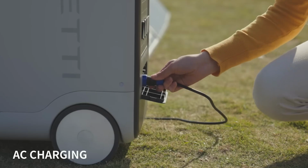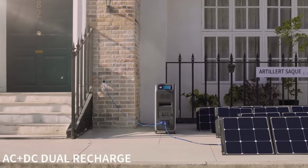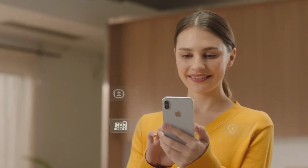There are 4 ways to recharge this. You got AC, solar, car, and lead acid battery. We'll take a closer look at that in a minute. And easy and remote control with the Bluetti app. So if you're familiar with the Bluetti app, you could use that with this power station here.